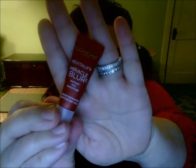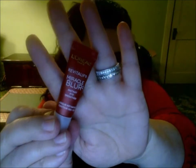enjoy. I am going to use this again, the L'Oreal Revitalift Miracle Blur Instant Eye Smoother. It was in my October favorites, but I also showed it in my last Monday Makeup Picks. I love this stuff because it gives a nice hydration under the eye, and I like to use it to set my under-eye makeup a little bit more. Laura Shakeup had said that she applied hers afterwards, after her makeup was on, just a little bit, just to set a little more for under the eye. So I tried that and I actually really liked that.